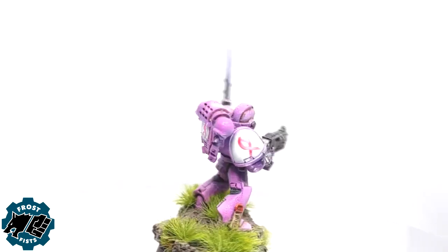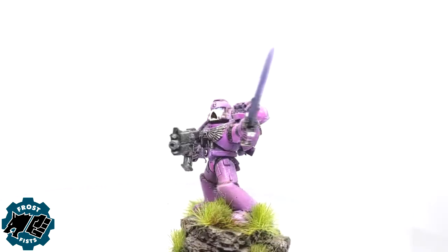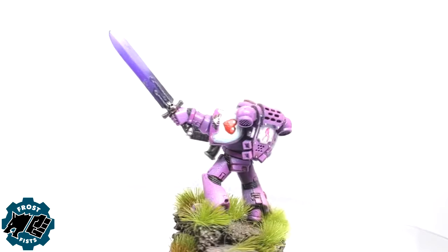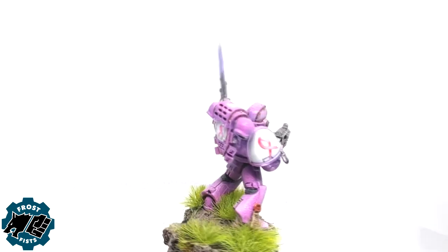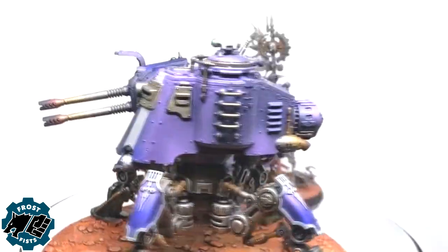And to participate in that, the Frost and Fist got together and took donations from people until we were able to donate, I believe it was $88, to this auction and give to the Nerd Life. And the Nerd Life gave us this model in response.